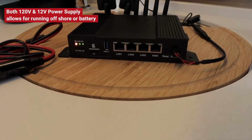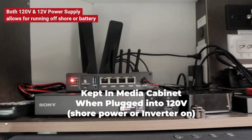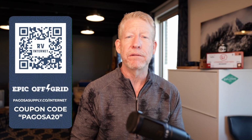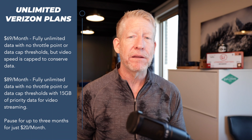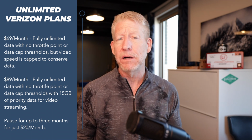So I pay $500 for my router, which is a little bit more expensive of a hardware cost than some of the others, but it is way more powerful than, say, the little jetpacks that you can get from Verizon or AT&T. Now then, where you're saving some is their monthly package that they offer. I pay $69 a month for unlimited Verizon. And when I say unlimited, it is unlimited.